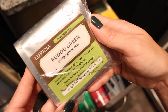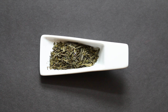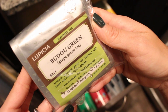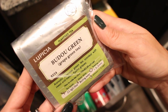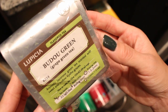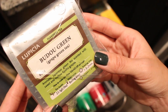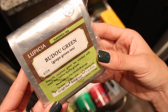This is a green tea from Lupicia, and it's grape flavored as well, so I suspect I would really like it. Again, I haven't tried this one yet because I haven't really been craving tea lately, although I'm starting to get back into it, and green tea in particular I'm not really a fan of right now, but I will be giving this a try because I love the Decaf Muscat so much, and this has a similar scent to it. I have this in a little Ziploc baggie because I did cut this open to show you what the leaves look like, but I don't really have a canister for this that I can find, so I'm just sealing it in a Ziploc baggie and storing it with the rest of my tea collection.